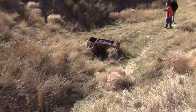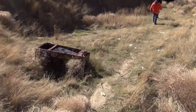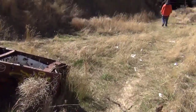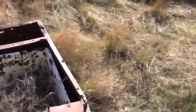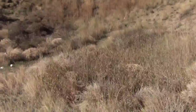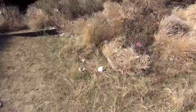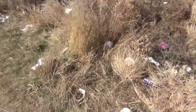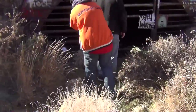Couple old car bodies down here. Getting down here. What are they? Oh, vending machines maybe? A refrigerator. Garbage down here. A lot of masks. Holy cow, you can tell a lot of people come here and leave their garbage. So, don't leave your garbage, please.